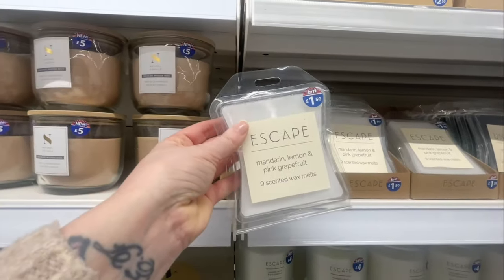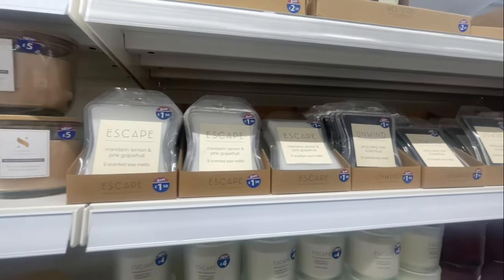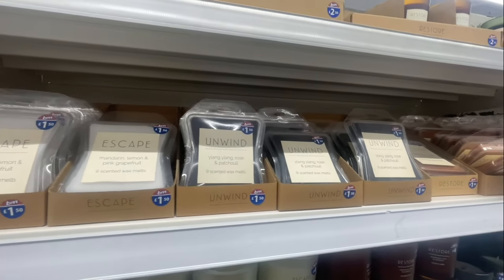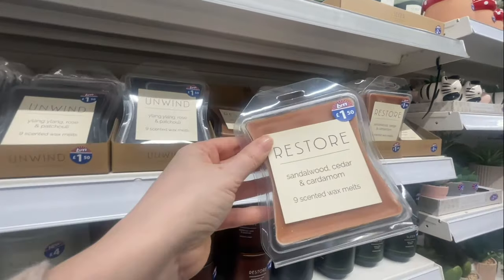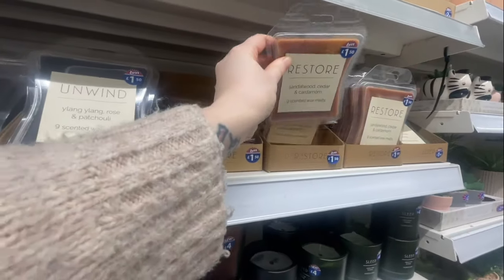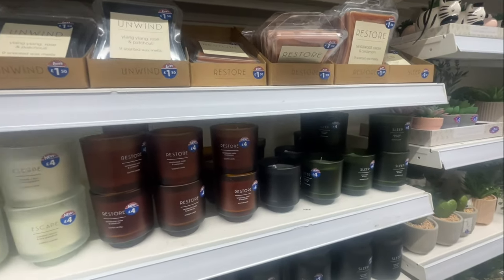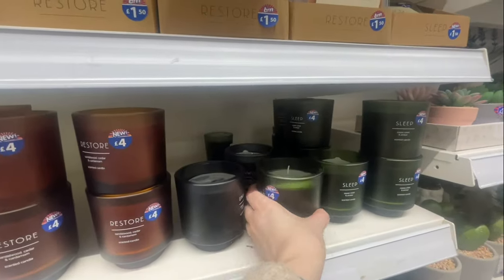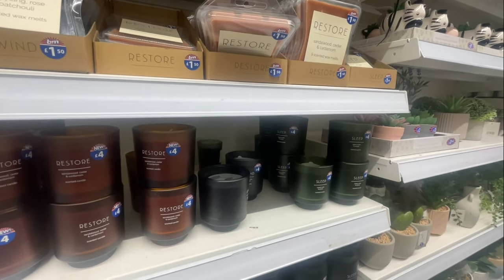Now these wax melts are something else. They're in Escape, Unwind, Restore and Sleep. And I have to say, the first time that I ever smelt these, I was very impressed. My favourite is the Restore, which is the sandalwood and cedar. Now, I haven't actually smelt the Sleep. So today, I took the advantage, while it was on the shelf, to have a little smell of it. And I have to say, it does smell absolutely beautiful.